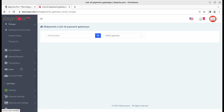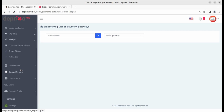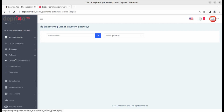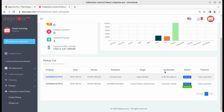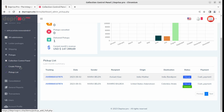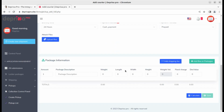Now pickups. Pickups is an integral part of any transport management or courier management system, and it is well available here. So the collection control panel is the new panel for the pickup details. You can see the details of any collection that has been recorded in the system. Create pickup is the screen where we can record new pickups, and all the details can be filled here in the form.